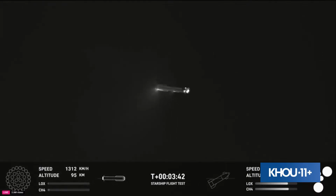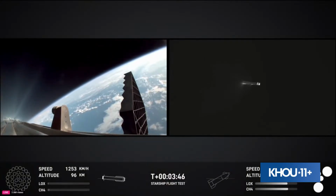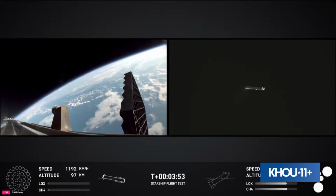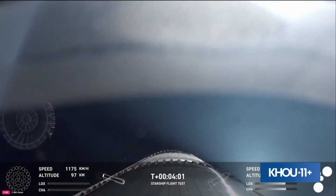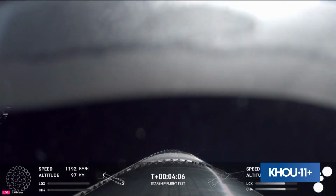We've had shutdown of that boost back burn. Up next will be hot stage jettison. The view from the camera on the booster is on the left-hand side of your screen, and then the tracking cam is on the right-hand side. We'll see those grid fins. Booster offshore divert. And we can also see that the hot stage has been jettisoned. Yes, visual confirmation of that there on your screen, which is great.